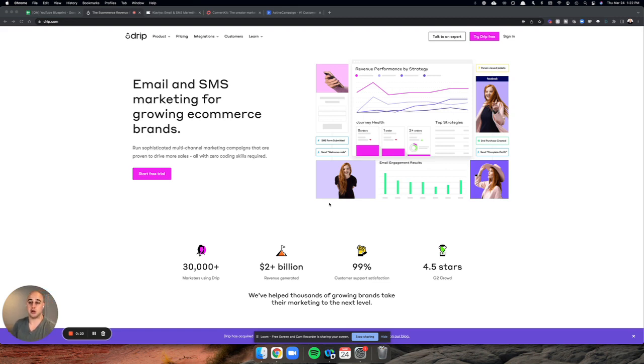Now, there's tons of email marketing software. They all have unique pros and cons, advantages, disadvantages. And obviously, depending on what kind of business you have, what kind of products you sell, it's going to differ a little bit. But what I wanted to do is break this up into two parts.